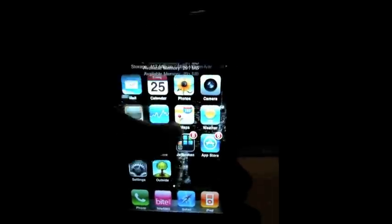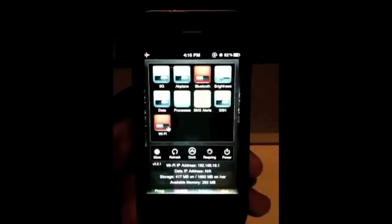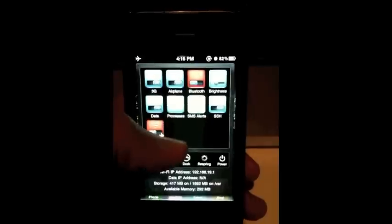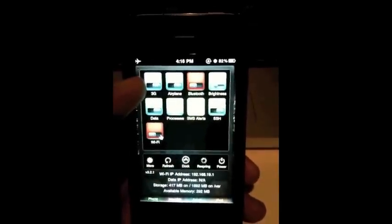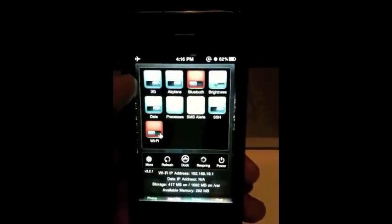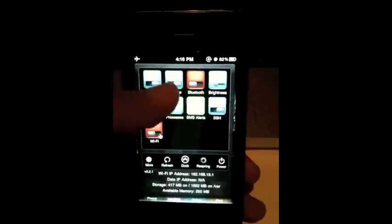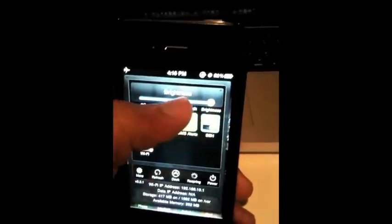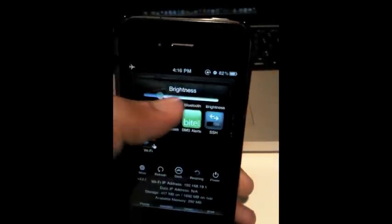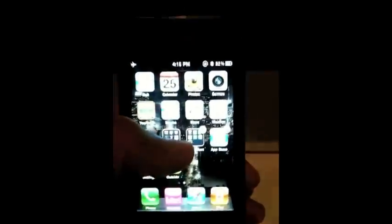Alright, let's look at the next app, which is SB Settings. And this is probably one of the most useful apps that I use. And this is basically an app. Well, it's not really an app. It's more of like a widget that allows you to toggle 3G, Wi-Fi, put your phone in airplane mode, adjust the brightness, all straight from your springboard here. And so this is quite convenient.